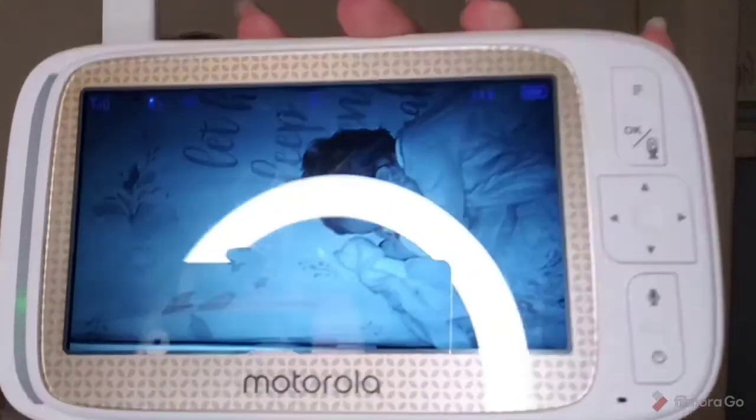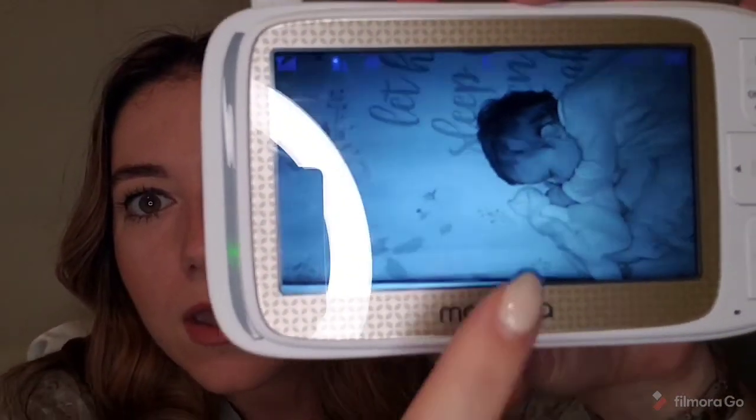Okay, moving on. I mentioned the pacifier, the soothing light, white noise maker. Okay, security blanket, or like a stuffed animal. So let me show you. Okay, if you see, let's see. Sorry, the ring light's in the way.